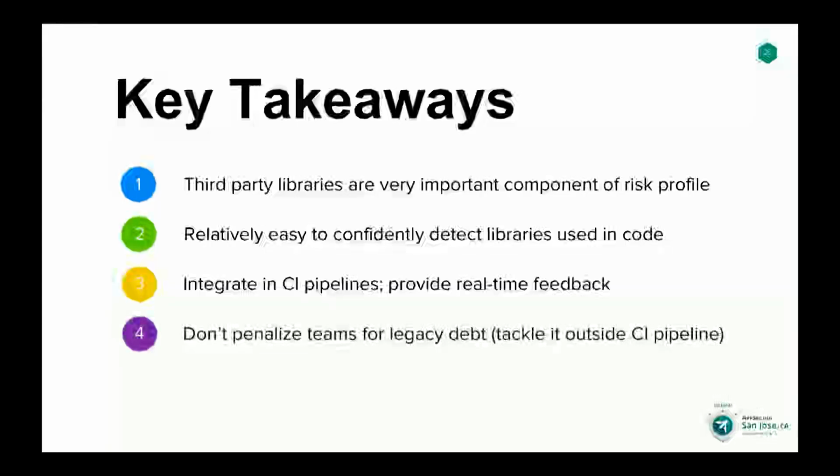Don't penalize the teams. If you're integrating in CI pipelines, don't penalize them for legacy things that are already there. I'm not saying don't do anything about it. You have to address them separately outside of the CI pipelines. They are important, but not for the CI pipelines.